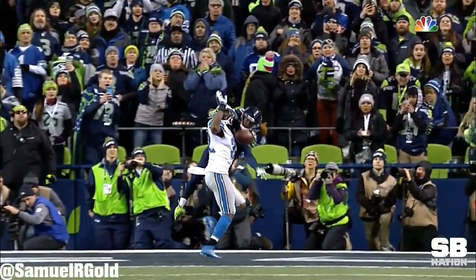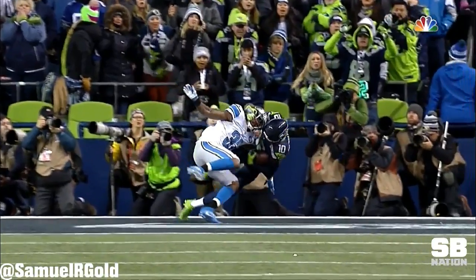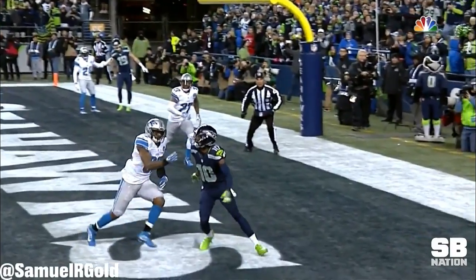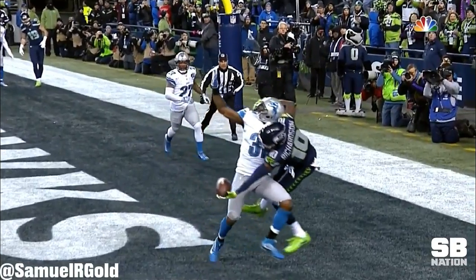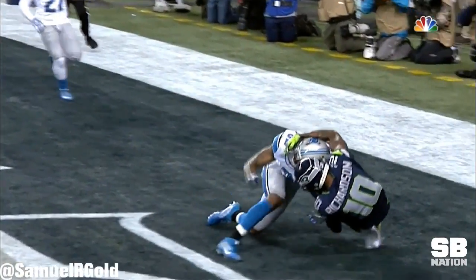Some may argue that this should have been a penalty on both players. The defender clearly interfered with the pass, not even turning towards the ball. Richardson grabbed his face mask, which he probably wouldn't have done if he wasn't being interfered with in the first place. By rule, this technically should have been offsetting penalties. This would have erased the play, but if there ever was a time for an honorary catch award, this is a great example.